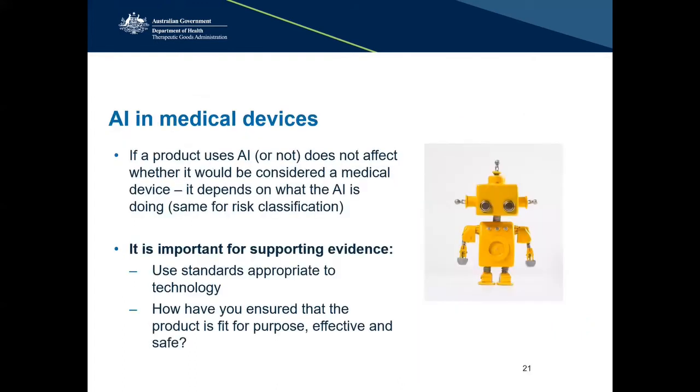And this is the slide I tacked in because we get a lot of questions about the use of AI in medical devices. I won't go into it in a lot of detail today, but the two questions we largely get relate to what happens when a product uses AI. Does it affect whether it's a medical device or the risk of that device? And the short answer is no. It doesn't matter what technology your product uses, whether it's AI or something else. It depends on what that device is intended to do. So if it's intended to be for diagnosis, monitoring, etc., then yes, it'll be a medical device.